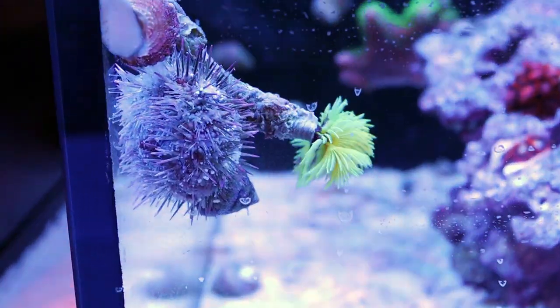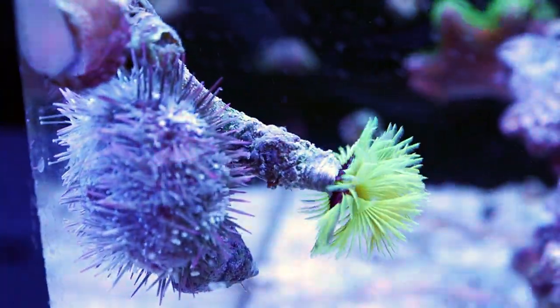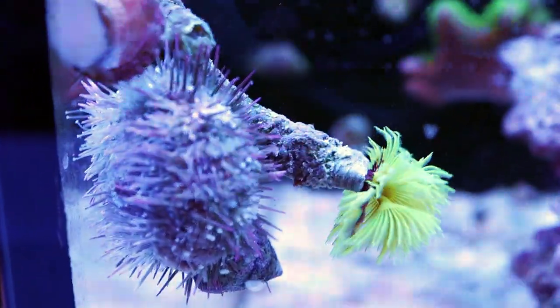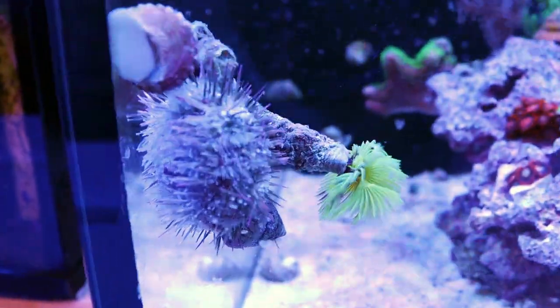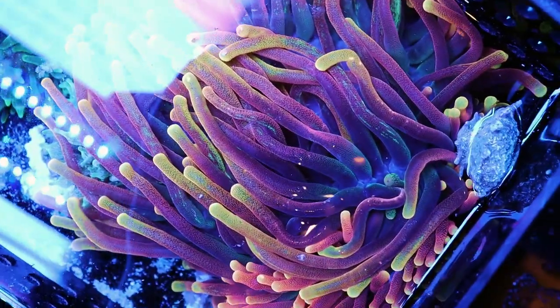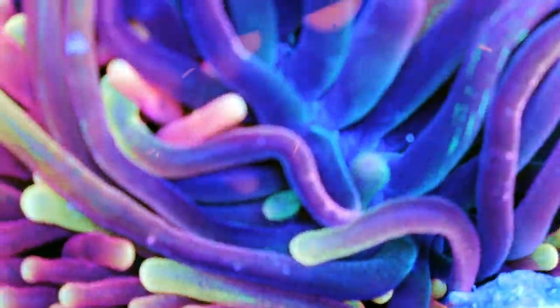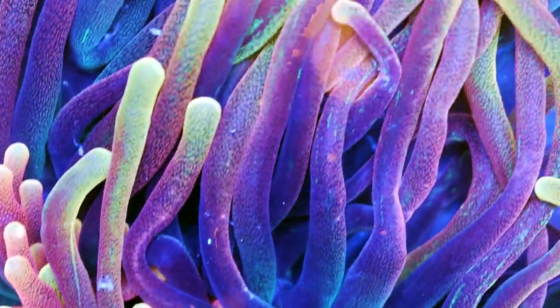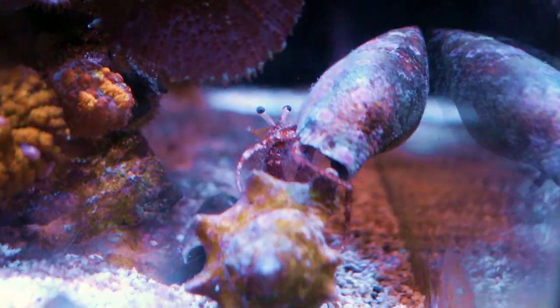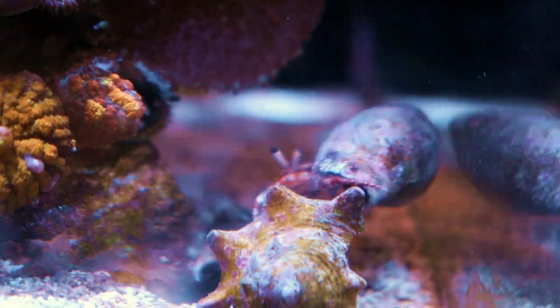This little feather duster here is getting a free ride today via Urchin Air. It's a new airline. Very limited tickets available. That's an anemone. I've never seen one. Oh, dear Lord. Look at him. He doesn't give a flying fart.